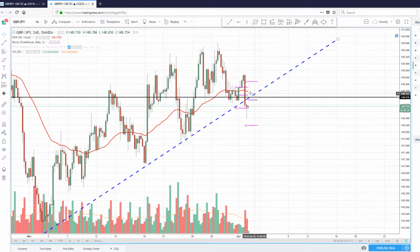So if we actually do respect the 4-hour 50 EMA, the trend line, and this 149 level, then yes, I would expect it to move down to at least the equal lows again of around 148.4, and that could be a very good trade coming up here. So keep that in mind at the moment, but play it safe and see what happens there.